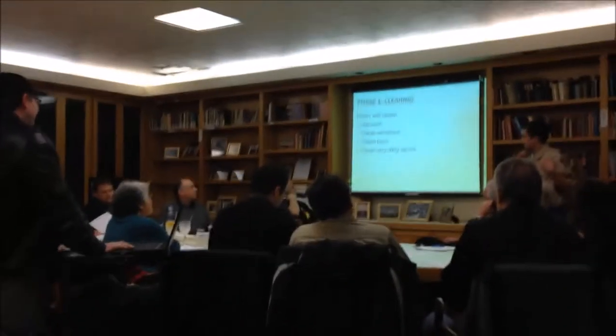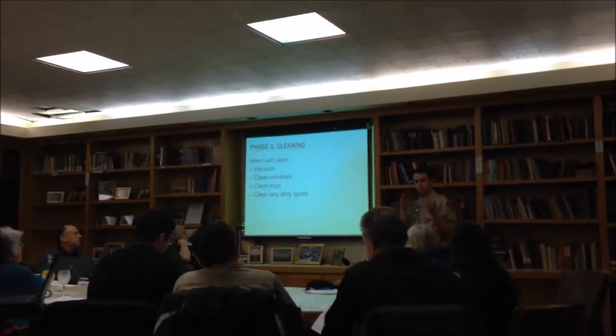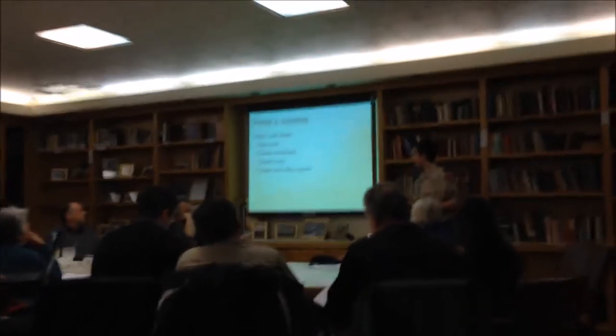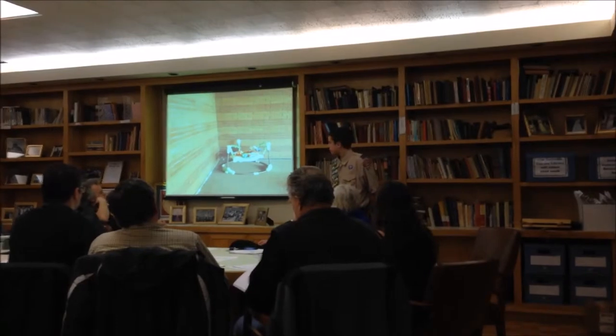Phase one, this is what I'll do as soon as I get in there, is clean. I'm going to vacuum, clean the windows, and I'm going to assign a couple of my scouts to clean the toys with some disinfectant wipes and clean any dirty spots in the carpet. Phase two is the repainting and reorganization.